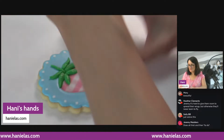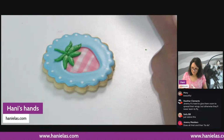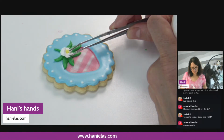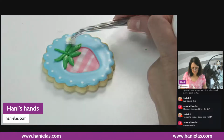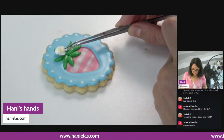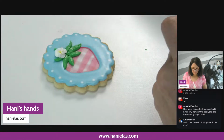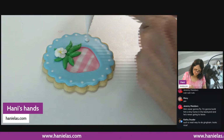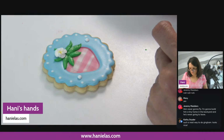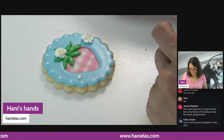Okay, so let's do this one since I have some of these flowers out. So maybe I want to see how this is gonna look if I put the flower here. It's not bad. What do you think, guys? Should I put it here? Maybe on here? I'll put it on this side. Now keep in mind the green here, it's still wet, so don't put too much pressure on it, just a little bit. And then I'm gonna place more flowers here. Now you could get away with just one flower, but I really love these cute little flowers. They're adorable.